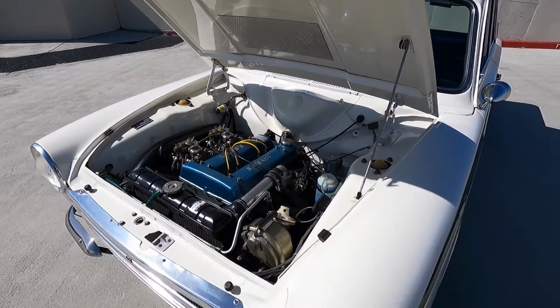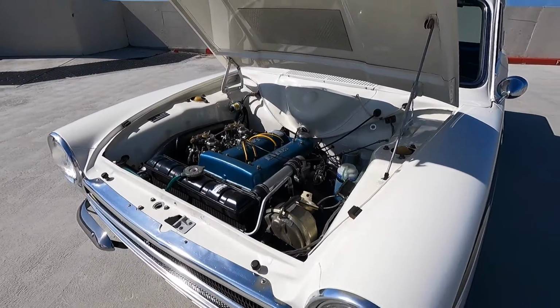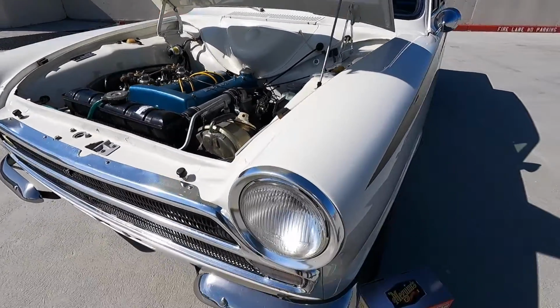Well, Jim, it's always great to have you at the show. You've always been a great supporter. I was so excited when I saw you bringing this car, and then when you told me the story.